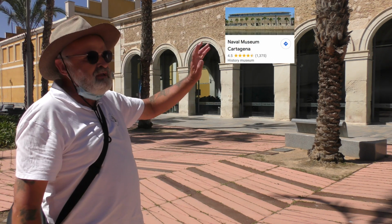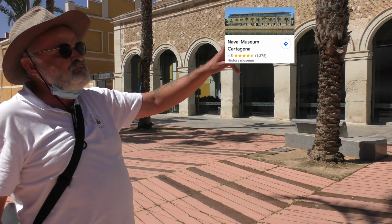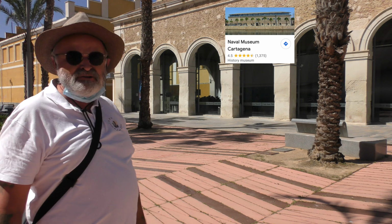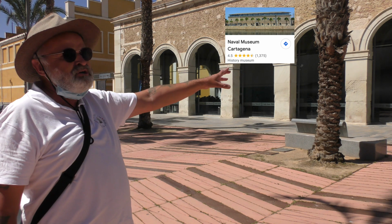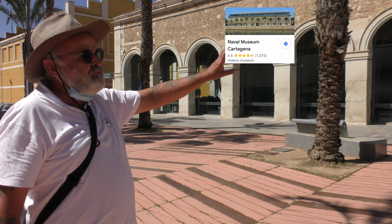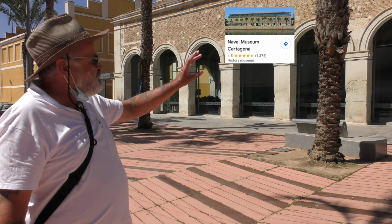So we're in Cartagena now. This is the second location. This is the Navy Museum. Now in the 18th century this was a prison, they call it a slave barracks. And then after the Civil War, it was turned into the maritime training barracks. And then I think, not that long ago, it's been turned into the museum.